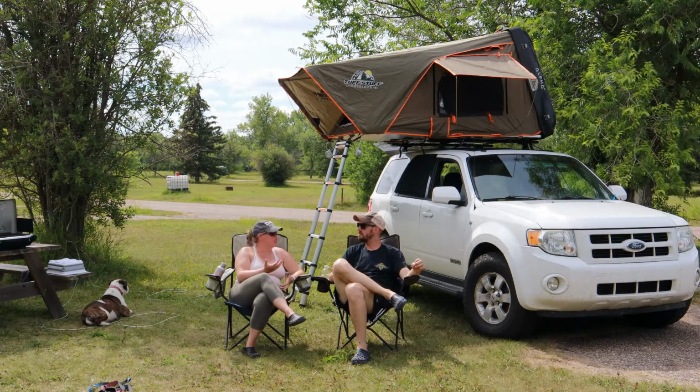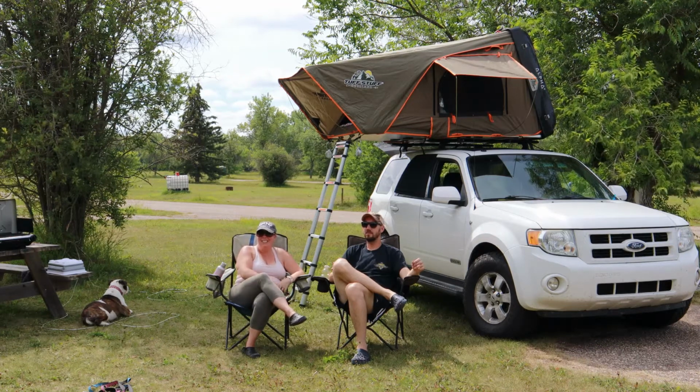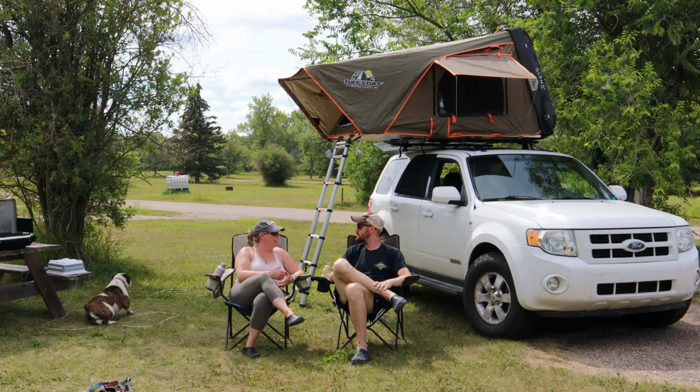And it was actually good that we had a little bit of rain, because you always want to test out a tent to see if it's okay in the rain. And it wasn't loud.